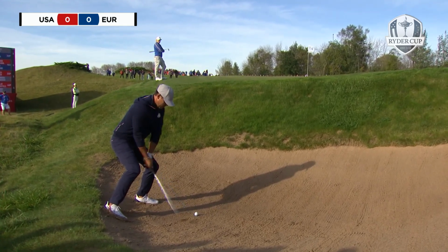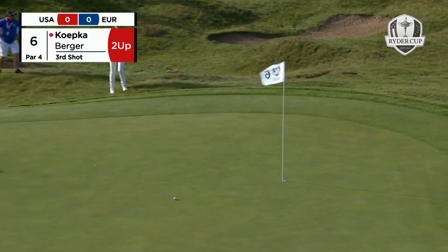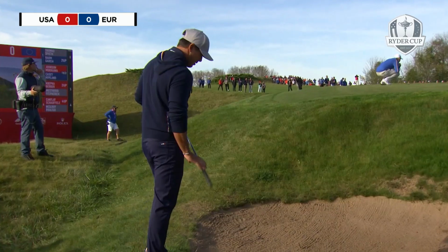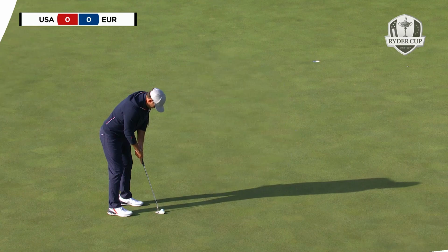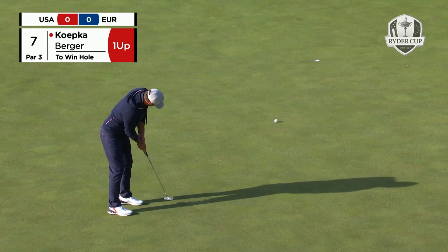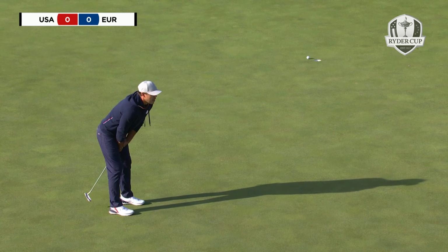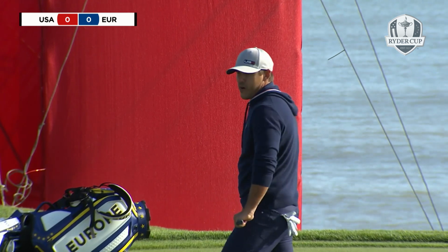So perhaps a chance for the Europeans to tie that hole after all, with the putt to come. Koepka, he's third at the 6th. That's well out from that trap on the left. Play for the comfort zones. Koepka for the win, very nearly a 2-up lead. Not quite for the Americans.